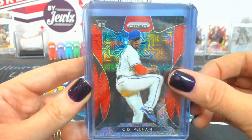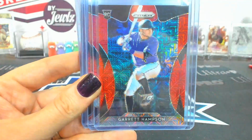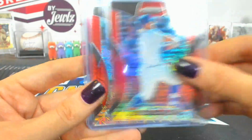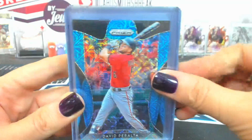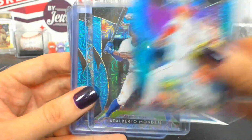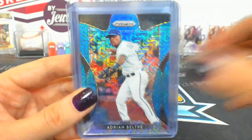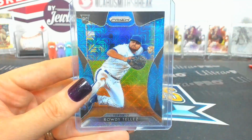Red Mojo to 299, Pelham, Minor, Bodie, Brantley, Cole, Hampson, Lester, Minor, Pujols, Ortiz, Wright, Longoria, Simmons, and Blue Mojo to 399. Peralta, Guerrero, Verlander, Malik Smith, Dietz, Freeland, Molly, Mondesi, Sobotka, O'Neill, Buttry, Beltre, Paxton, Valoria, Herrera, and Tellez.